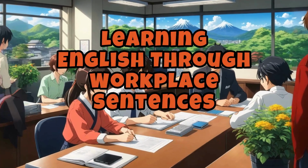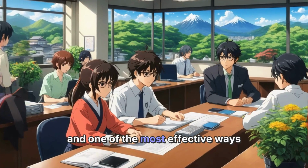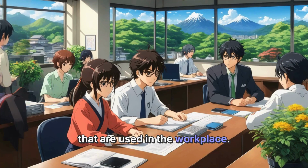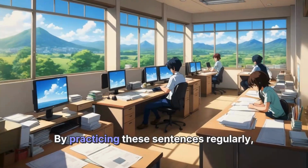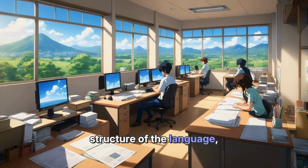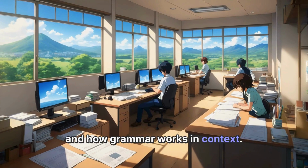Learning English can be a fun and rewarding journey, and one of the most effective ways to learn is by focusing on sentences that are used in the workplace. By practicing these sentences regularly, you'll start to understand the structure of the language, how words are used together, and how grammar works in context.